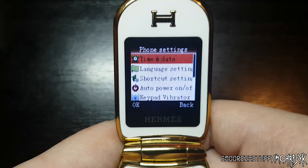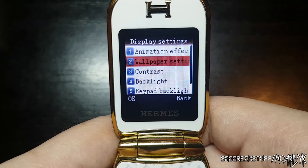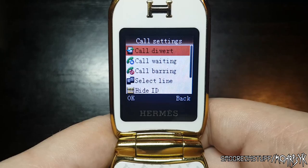Well, we can turn that on and off, whatever. Gradual LED. I already changed that when I first played with the phone. Animation effect, yeah. So you can change all of that. Nothing really interesting. Security settings, yep. Call settings, yeah. Profiles, all that.